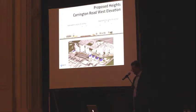So this is what it looks like. So you can see they're seeking a range of buildings. That's the 105 metre buildings on the right of the screen that you can see. You can see the General Motors Heritage Building in the front. So that's being retained, but then there's these residential buildings, commercial retail buildings along here, and high density residential there.